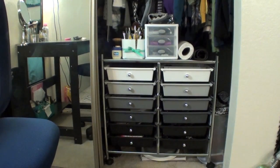Alright, so from far away this is what my makeup storage looks like. It's in my closet because I like to have a lot of room in my room. I think having too many things and too many pieces of furniture is kind of hectic and makes it look very cluttered. And this is just kind of easier for me.